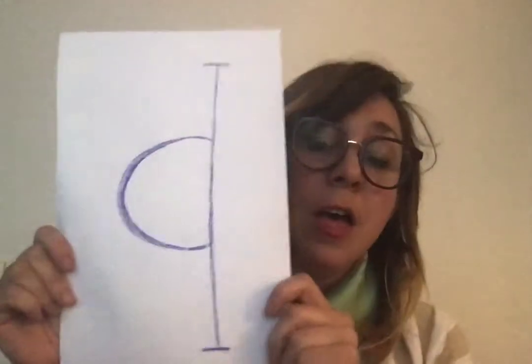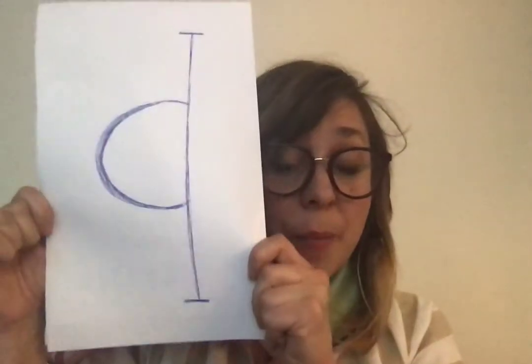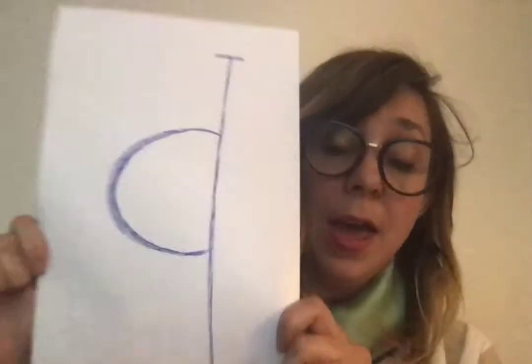Thorn is only in the Icelandic alphabet. It's not the only letter that is unique to the Icelandic alphabet. There is another one that I will make a video on shortly.